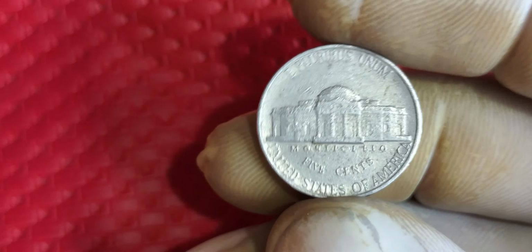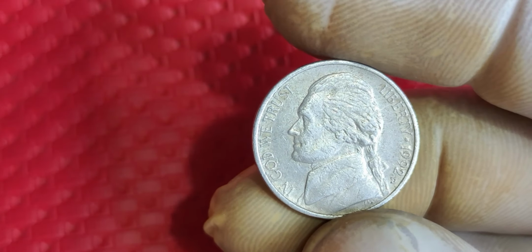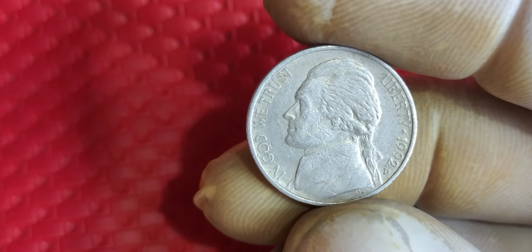Take a moment to look through your change. Keep an eye out for the 1992 D Jefferson nickel, and remember, even if it looks like just another coin, it could be a rare piece worth millions.